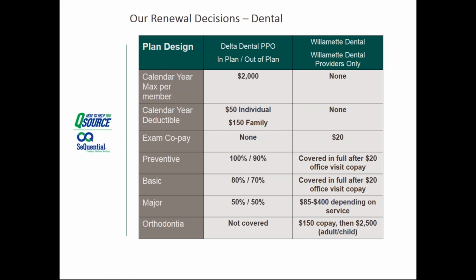Again, I would encourage you to refer to that menu card in your Willamette Dental page that's located in the SeQuential 2018 Benefits Guide. Finally, down here at the bottom, orthodontia, also known as braces, are covered on this plan, and more details on how that works are located in the Willamette Dental insurance information located in your green insurance folder. That is the overview of our two dental plans and how those work.